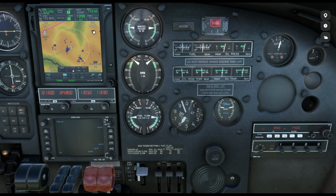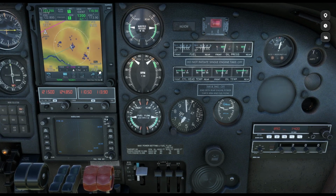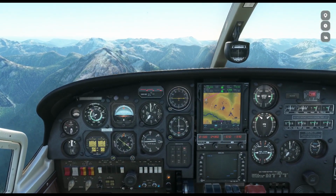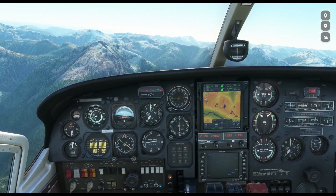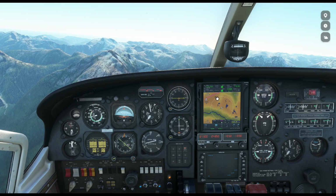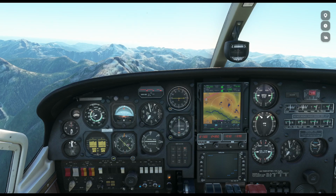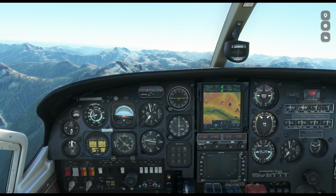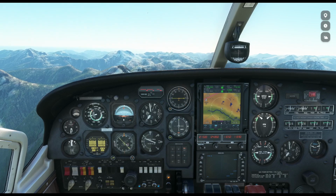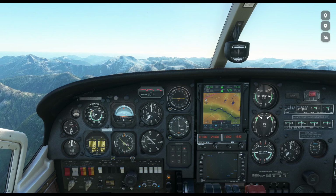We've got 9.5 minutes to Tofino. It's 25.8 nautical miles. We are south of our intended track, but that's okay because we purposely did that to do the base leg to be south of runway 29.